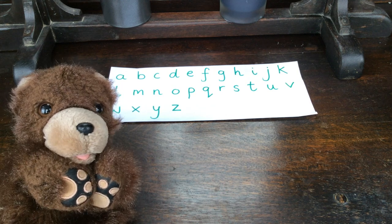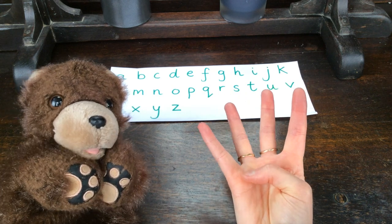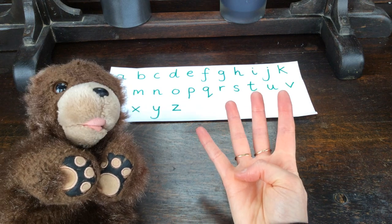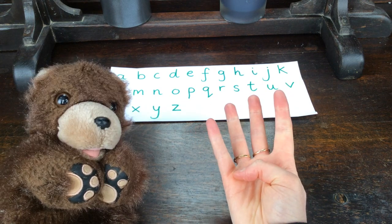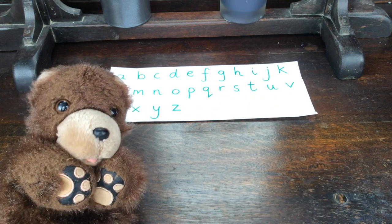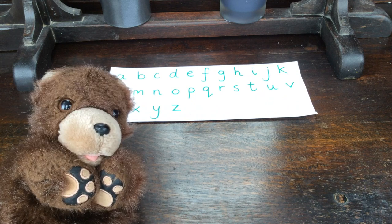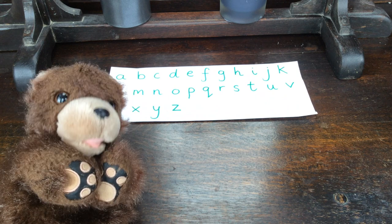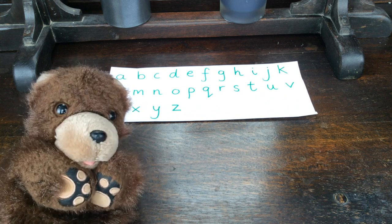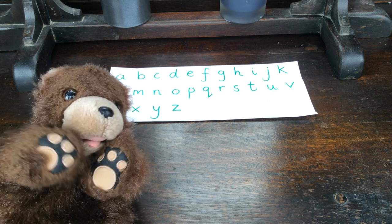And the next word is the word pond. It's got four sounds in it. P, O, N, D. Pond. We just saw it written down, I think. The frog jumped into a pond and swam away. Pond. I miss our times pond dipping in our pond in the garden. I can't wait to go back there soon with you all.